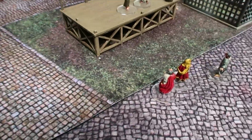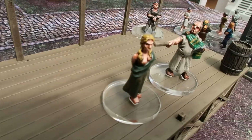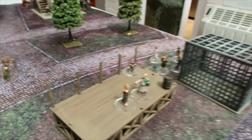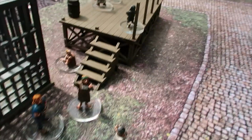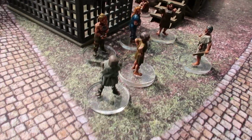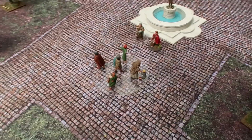Meanwhile, the slave market. The old Dominus and her husband have gone out looking for some new slaves. There's an unlucky wench on the podium at the minute. And behind the scenes at the slave market, you've got the brutal slave catcher guarding all the merchandise. They don't look happy. So we're getting out of town a little bit into the burbs here.